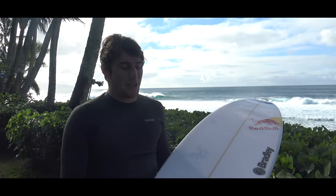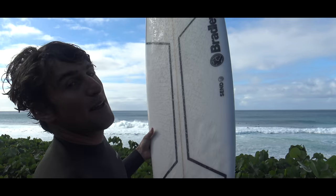For sure my neck hasn't been feeling great, so that wasn't the best rehab for it. But for the rest, we got some fun ones. Sen model 6'3". Thank you.